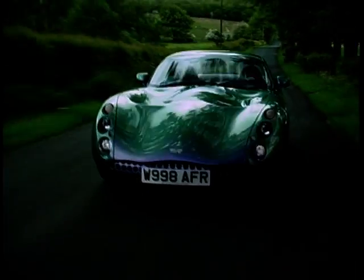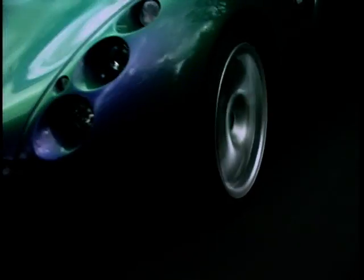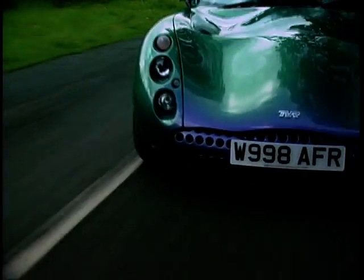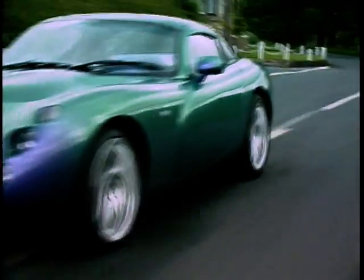40,000 quid is a lot of wedge by any score, but it doesn't ordinarily buy you access into that elite supercar club. Well, it does now with the TVR Tuscan, because it delivers exactly what it says on the packet: supercar performance for roadster money. The only difference is you can go to the shops in it. Not that I'm going to.